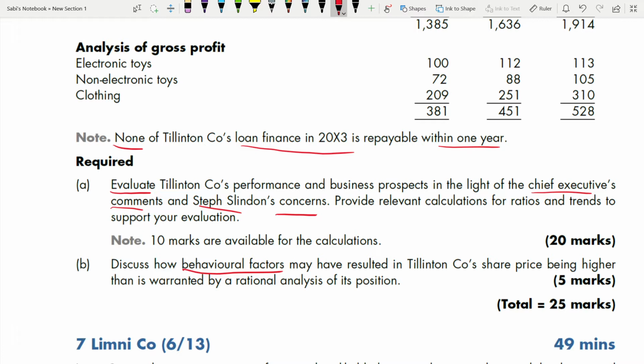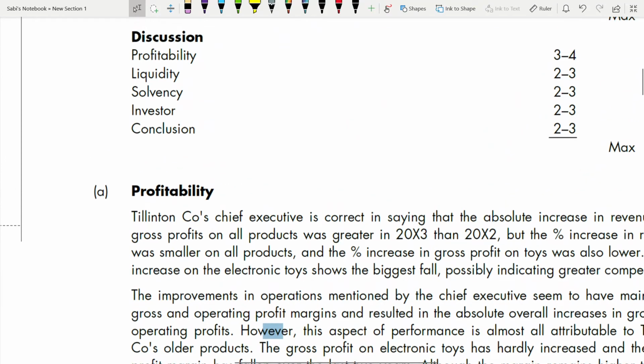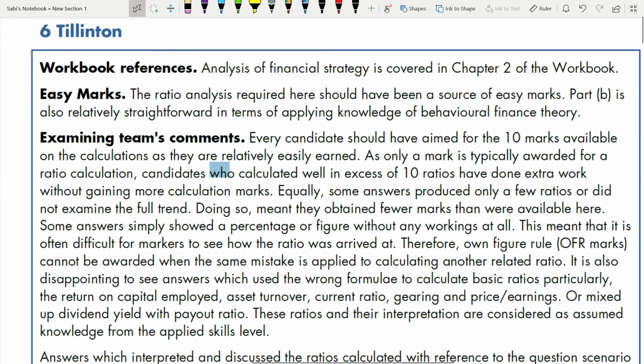So discuss how behavioral factors may have resulted in Tillinton company share price being higher than is warranted by a rational analysis of its position. For that, 5 marks. That means 1 mark for each point. Now, before we go to the answer, let's go to the marking scheme. We have to read this, right?